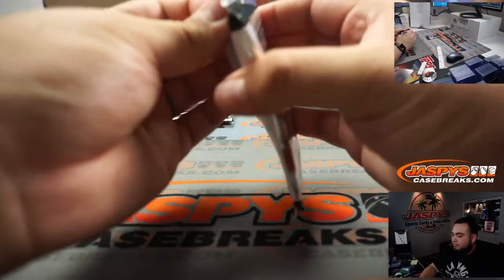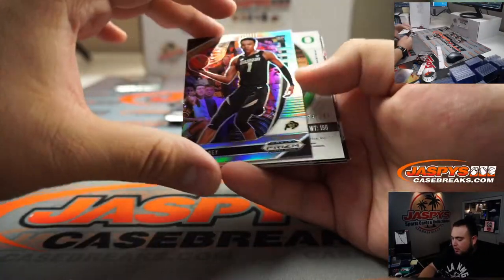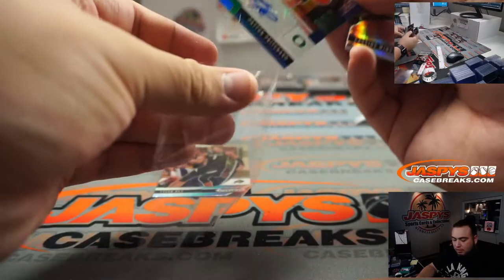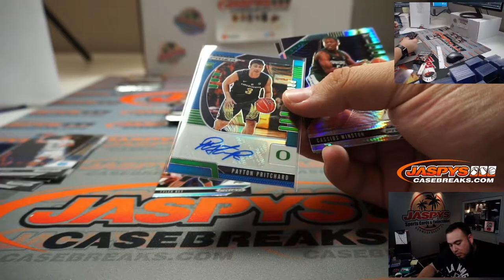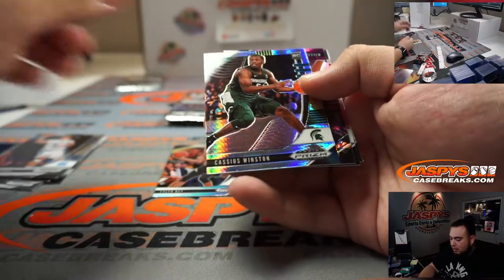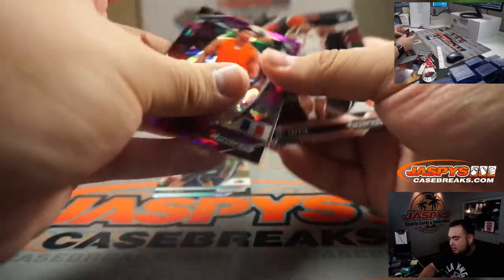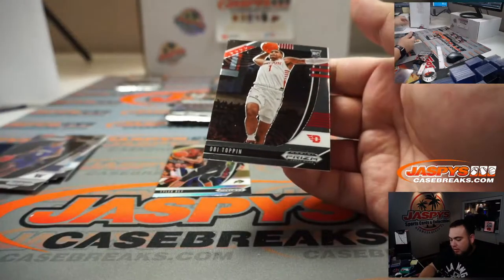Sweet, next one. Tyler Bay and nice Payton Pritchard. This guy was a baller at Oregon. Cassius Winston, and we got Killian Hayes to 149. Topping.